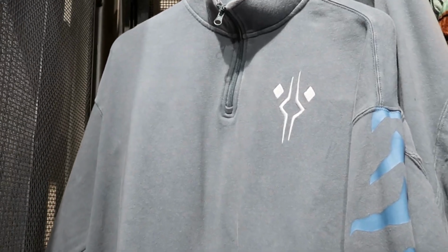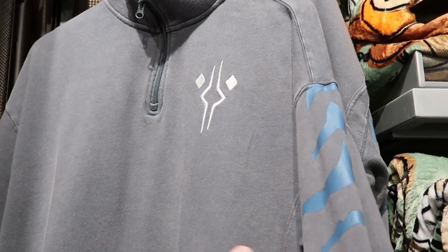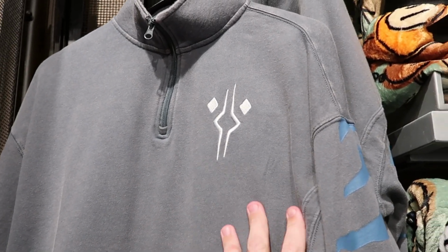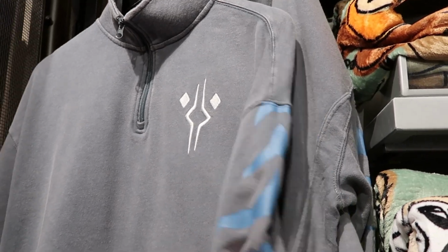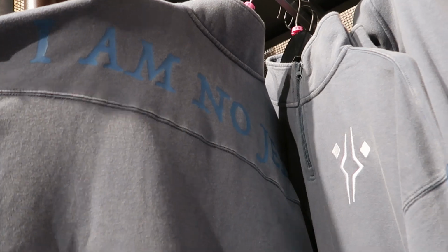A few other brand new Star Wars merchandise offerings is this quarter zip pullover sweatshirt from Star Wars Ahsoka. These are $60 a piece, but everything is embroidered on the front. Definitely more of a heavy material. The backside says "I'm no Jedi."